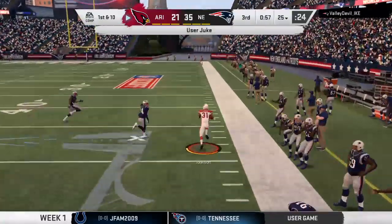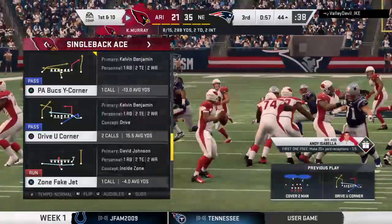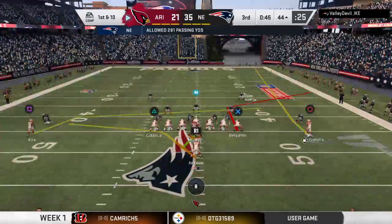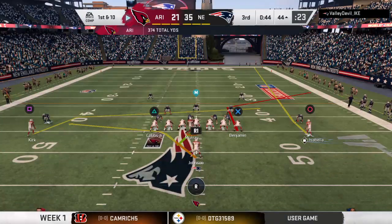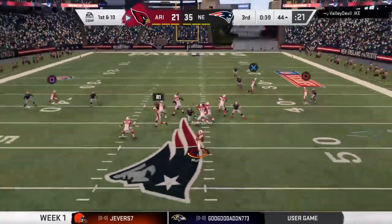Nice move at the 40. And he gets us to the other side of midfield across the 45 before going out. Getting it to him in space pays off big time. That winds up going for 31. So the big play gets him across midfield now for 1st and 10.